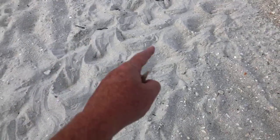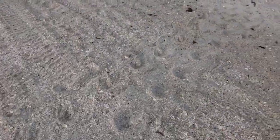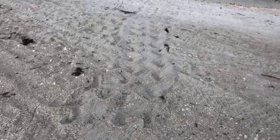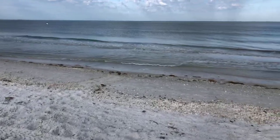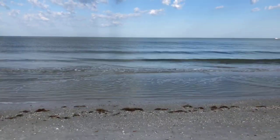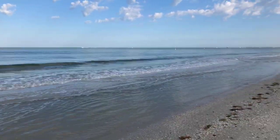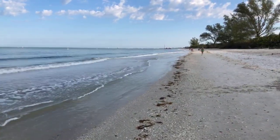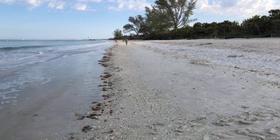If this were a successful crawl, right in the middle of these return tracks, you'll see a little squiggly line. I don't see that little squiggly line here, and neither did the ranger, so they pretty much wrote that off as a false crawl. Probably an inexperienced female coming up on the beach, a young female. She'll be back. They come back several times, and they can lay several sets of eggs during the nesting season. They don't just come up and lay eggs one time during a season. So that's pretty cool.